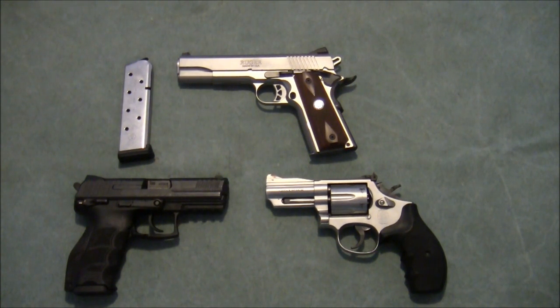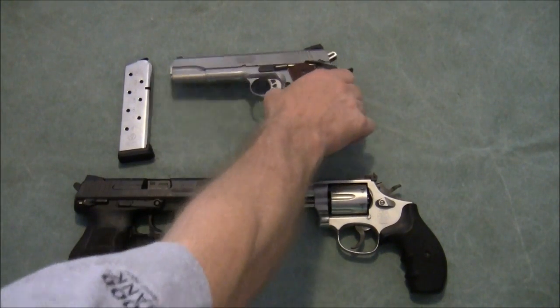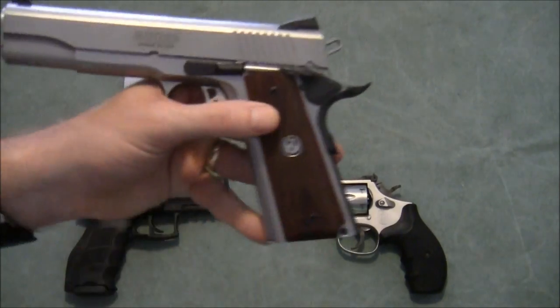And he has really had some outstanding contests. As a matter of fact, he's had several contests where he gives away firearms. And he is going to be doing that again. And he has really picked a nice firearm, in my opinion, to be the prize. And that's the Ruger SR 1911.